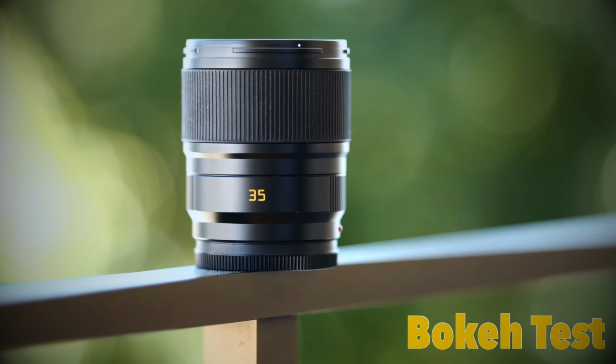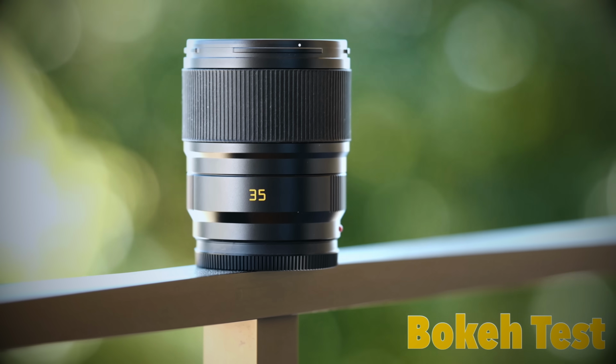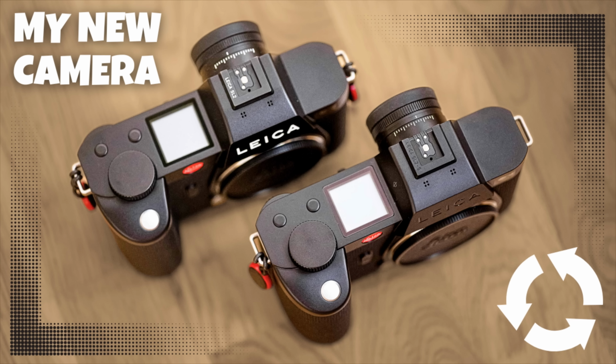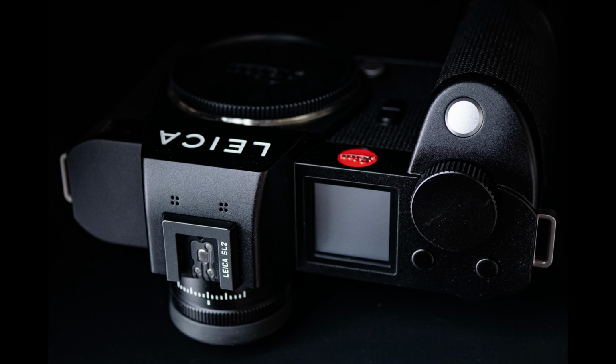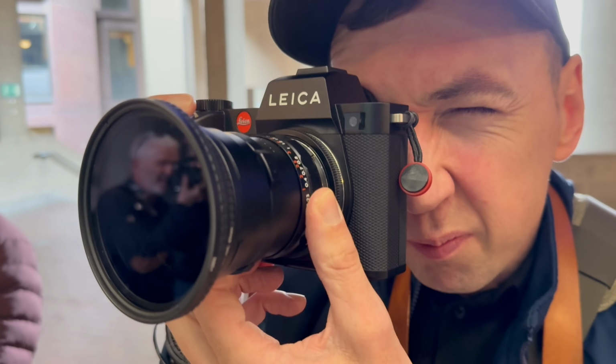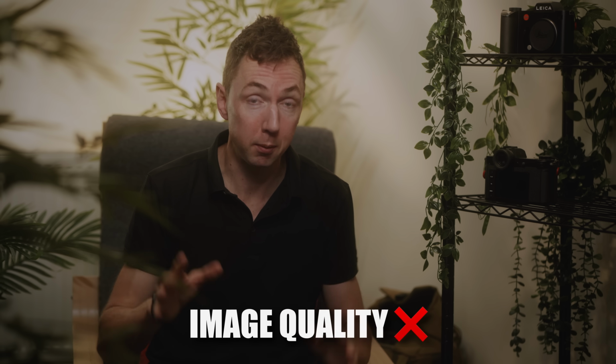The lens that made the images which made me buy the SL2 was the... Matt, what happened to your Leica SL2? If you saw my recent video, you may have seen that I just bought the Leica SL2 after 4 years of enjoying the Leica SL camera. Sadly, I realised soon after that I bought it for the wrong reason. Coming up, I'm going to answer the question.